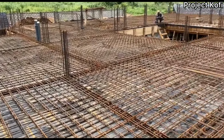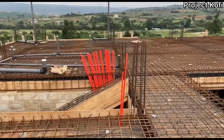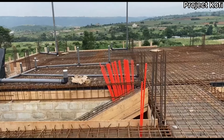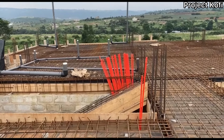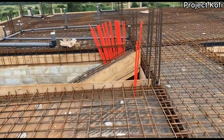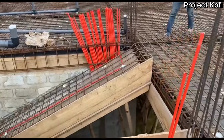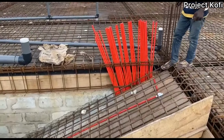Yeah, it is. So first you cast the slab, the carpenter will be back and then do the formwork for the design and the feature design, because you cannot cast it all in one go. What you're seeing on your screen now, if you see the red pipes, this is the electrical preparations.